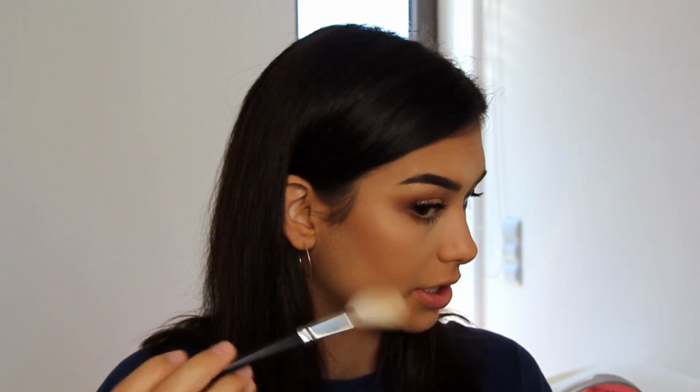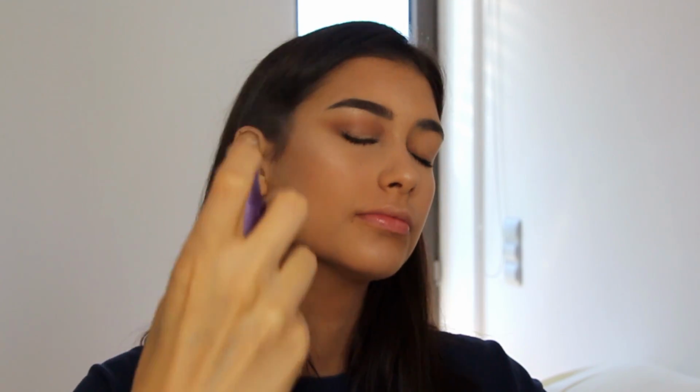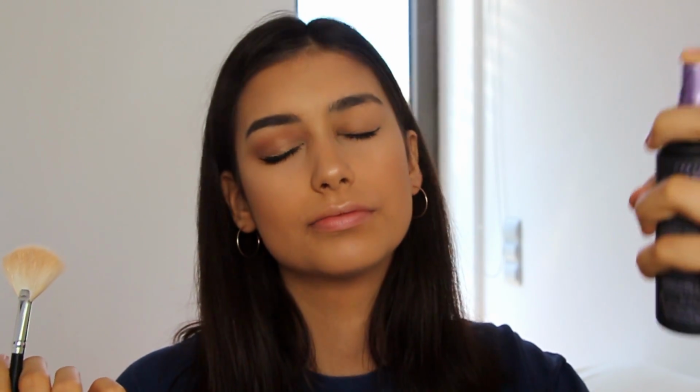Now I'm going to be applying a little bit more highlight on the Greek side, but I'm also going to put highlighter on this side. So I'm going to be spraying my face, finishing this part of the face off. And while it's still wet, I'm still gonna put some more highlighter on. I'm also going to be using setting spray on this side of the face.